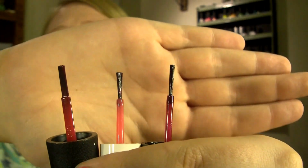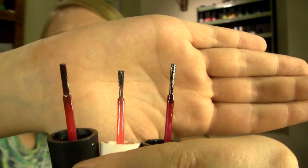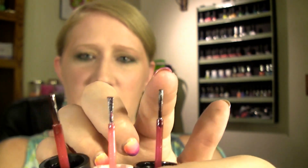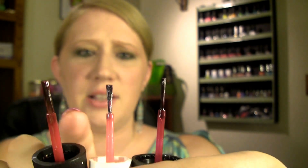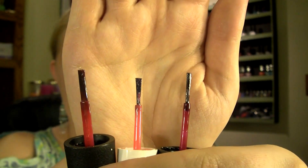Okay, so after looking at those, now I want to also incorporate the Essie brush. From what I can tell, the Essie brush is kind of in the middle between the OPI and the China Glaze. So it's not really super wide, but it's a little bit thicker than the China Glaze here. So here's Essie, OPI, and China Glaze. So it's a little bit thicker than that, but obviously not nearly as wide as the OPI. So again, if you're wanting a thin brush, Essie would be a good one for you also.